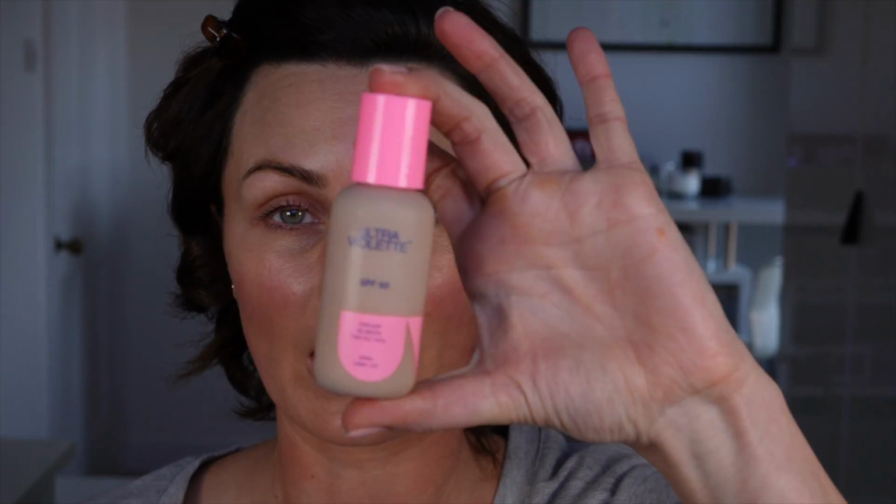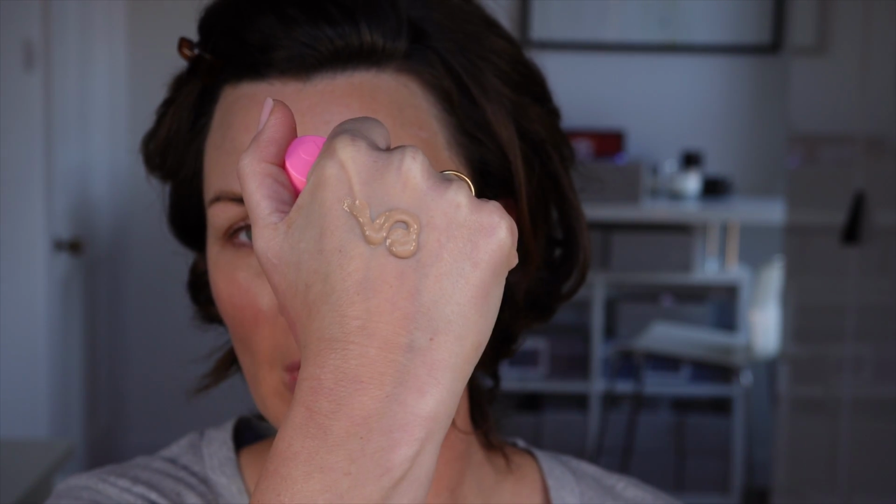Next up, Ultra Violetta Dream Screen Tinted Veil. Let's give it a go. It's got a nice amount of stability. Look, I've just popped it on and it's not rolling straight down my hand, which I like. It also has an SPF of 50, which I like. I think I will use the same brush because it's there.